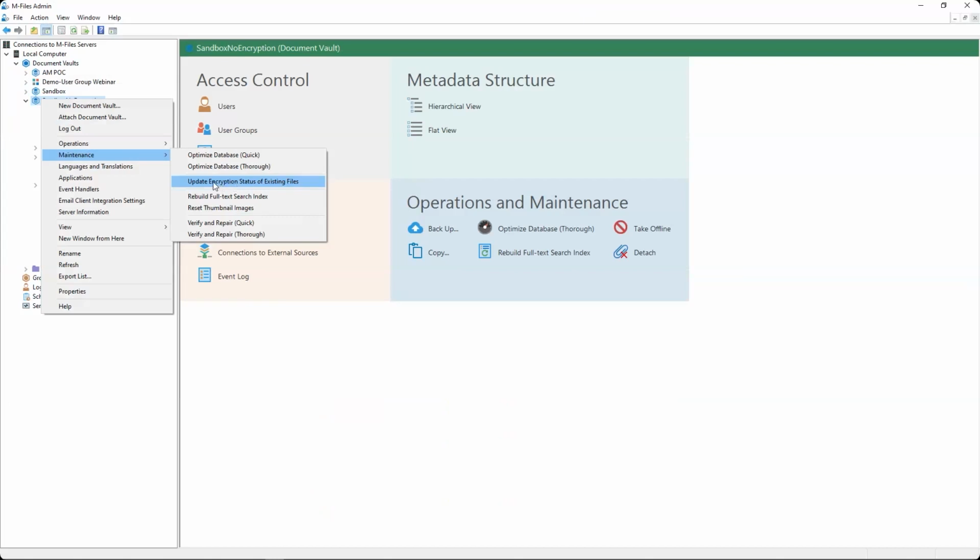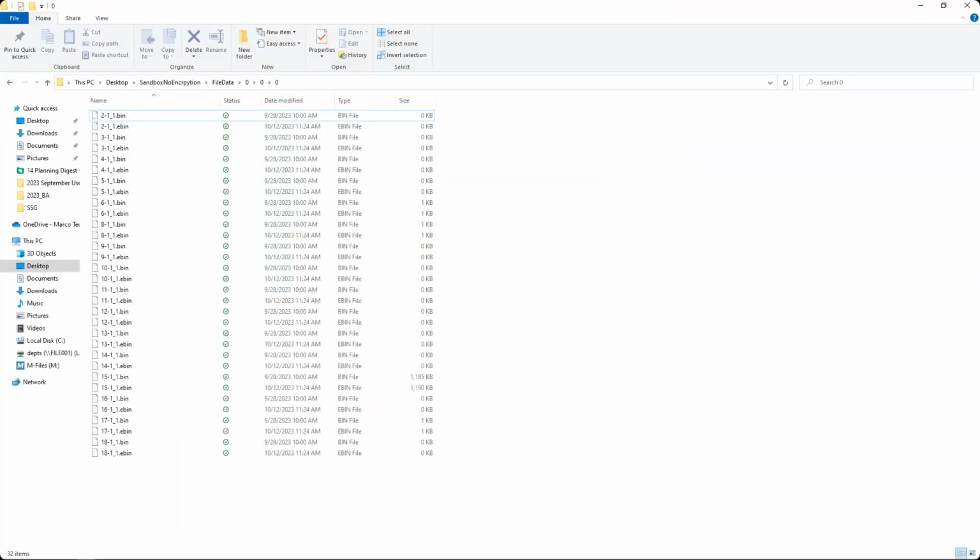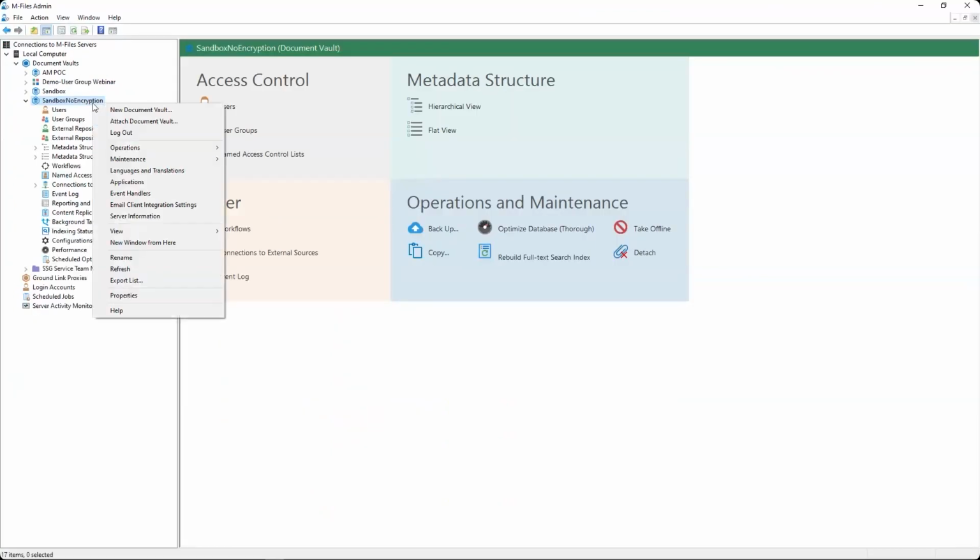So I'm going to go ahead and just select update encryption status of existing files. And you can see again in a smaller environment how quickly that ran. It also did not take the vault offline, so your users can stay in there working without you needing to schedule a maintenance window. So I'm going to click OK out of that, and I'm going to go back into the storage location. And what you will see now is we have two files, and this is why double the space is required. So I can feel comfortable that I do have also an encrypted copy of the same file. The second maintenance task would be to run a manual optimize.